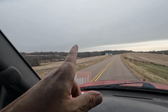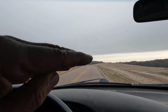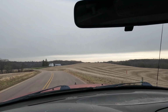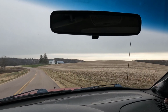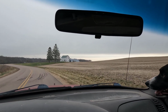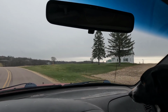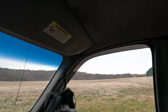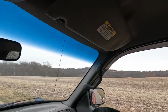This is the farm that you could see from our house across the valley. This is a big drop-off right here. And I could see our house across the valley, but probably won't show on the video. We'll see if we can get it when we come around the corner. Nope, couldn't see it.